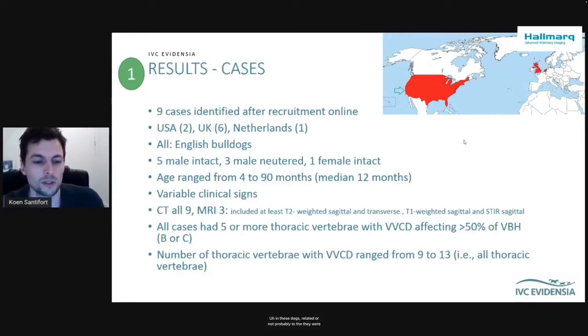They all were scanned with CT, and 3 were also scanned with an MRI, including at least T2 weighted sagittal imaging and transverse T1 weighted imaging and STIR sagittal images. All cases had 5 or more thoracic vertebrae with the anomaly affecting more than 50% of the vertebral body height, so score B or C.